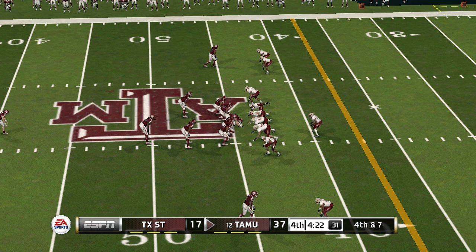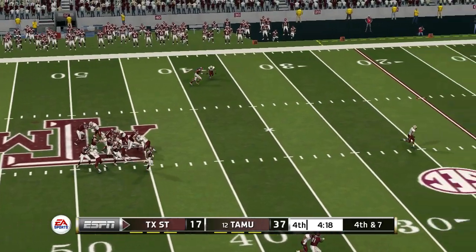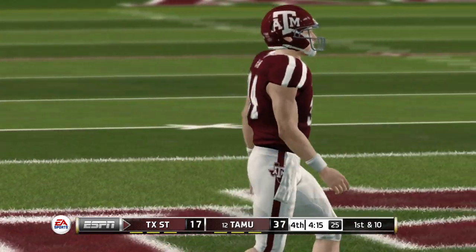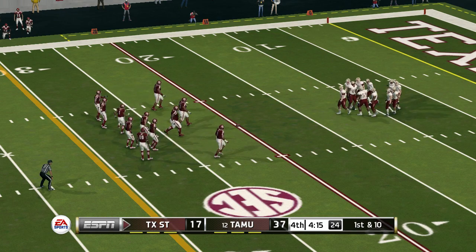He'll try to change the field position and especially not get it to the end zone. He gets it away, and this is a really nice punt. And it goes into the end zone, down for a touchback. We're about set to start things up again.